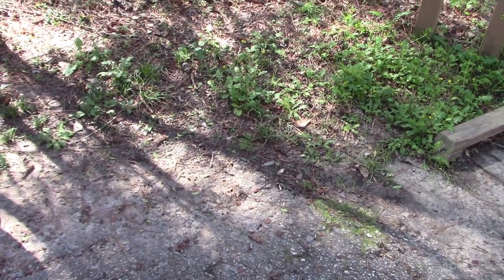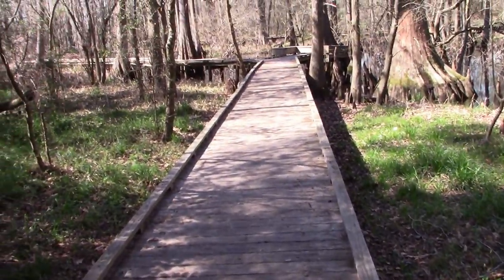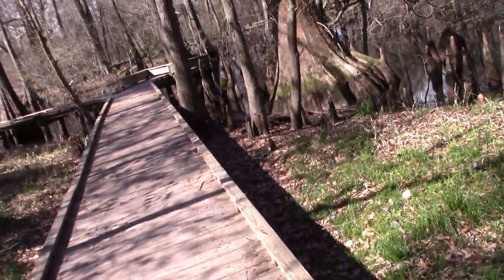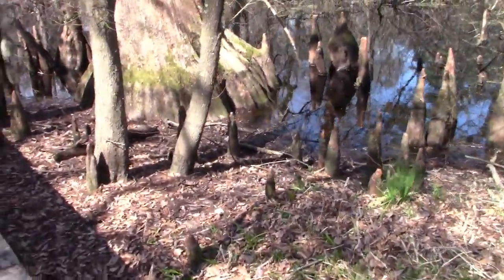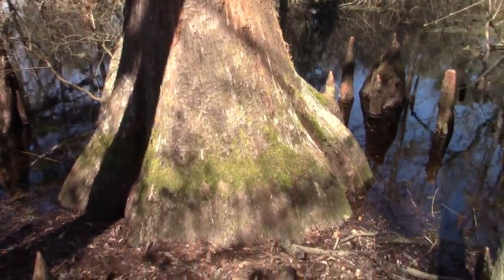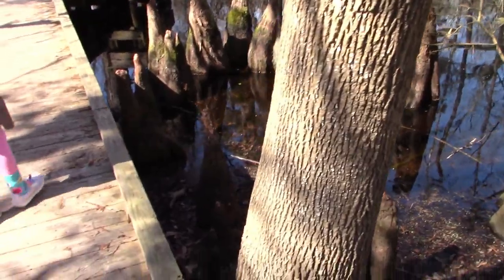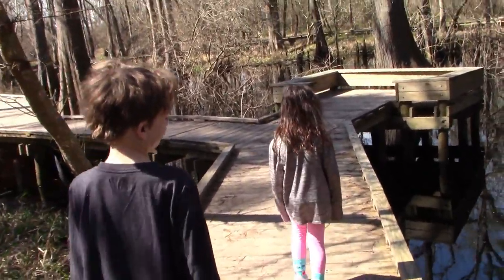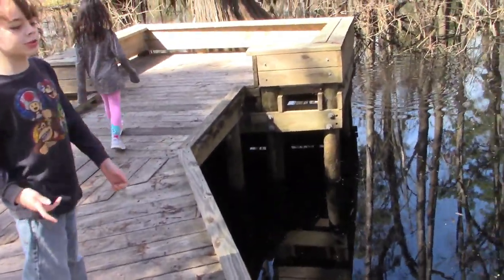Step on them? Why? What does that mean? Alligator. This tree is huge. Look how big the bottom of this tree is. A swamp tree. I was close. The roots, right? Why would the roots go back up? That's what they do.